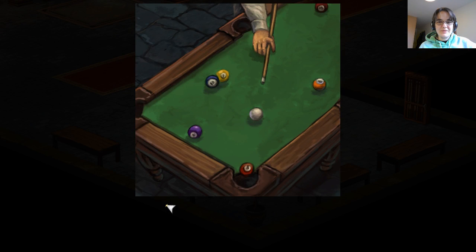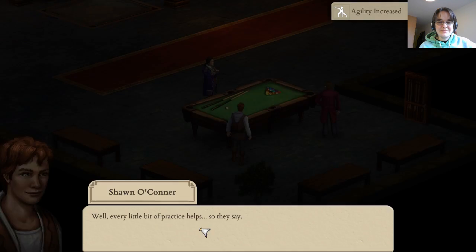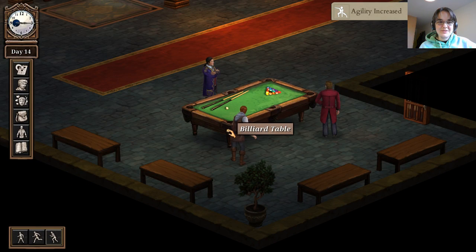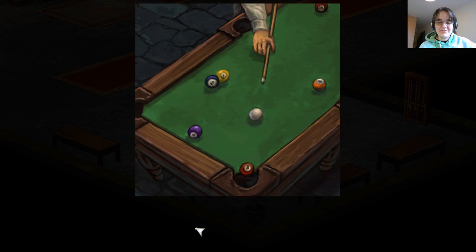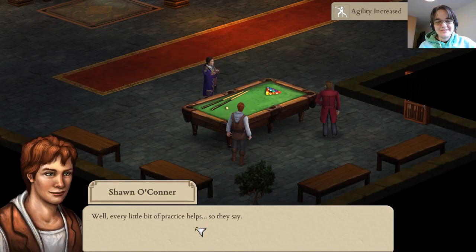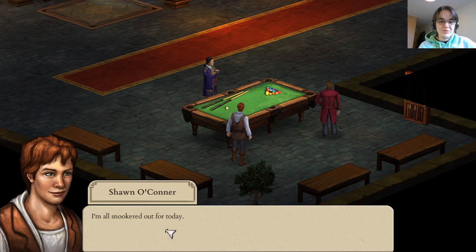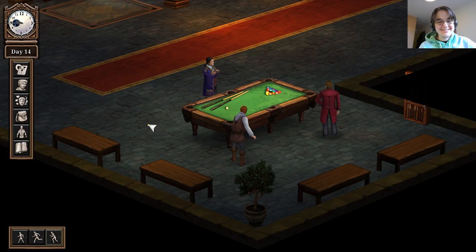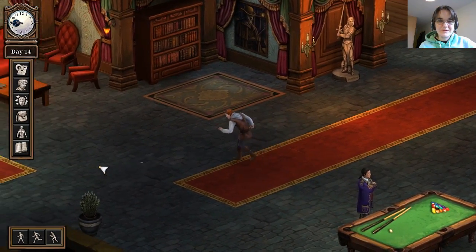Practice some billiards, see if we can build the agility. Just need to hit this at the right angle. Well, every little bit of practice helps, so they say. And once more, and that's the maximum for the day. Come on, the pocket is your home. Are you too good for your home? Well, every little bit of practice helps, so they say. And I think it won't let me. I'm all snookered out for today. There you go. That's the pun of the moment.